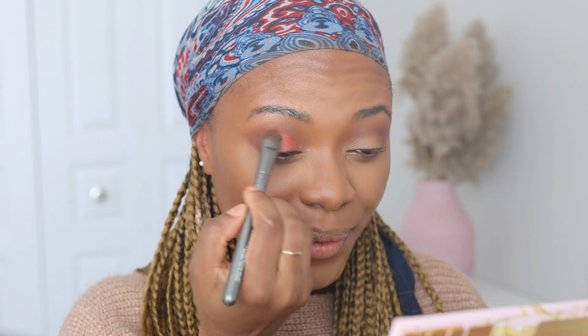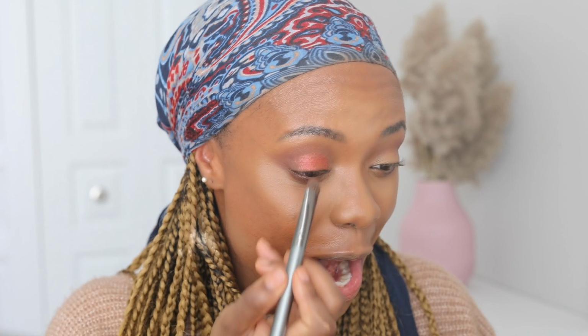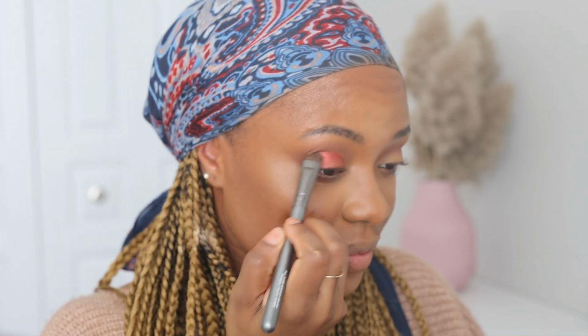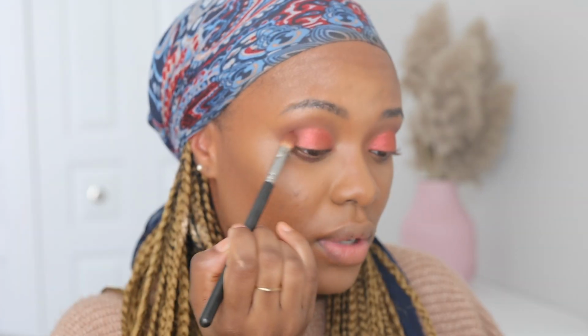And she is bold. She's a shimmery red. Oh, child. Okay, Jennifer. I like it already. I'm not necessarily trying to cut the crease. I'm just placing the color down. Oh, I just peeped myself in the camera. I'm not trying to cut my crease or anything. I'm just placing the color all over my lid for now, and then we're going to have to blend later. Very pretty. Now I'm going to go back with my blending brush and Mahogany and blend the two colors together.